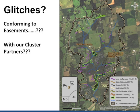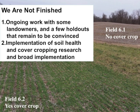We still have ongoing work. We have some soil health and cover cropping research plots, and we're intending to move those farming practices out to the rest of the watershed to try to continue to improve infiltration and reduce pollution and quantity runoff.